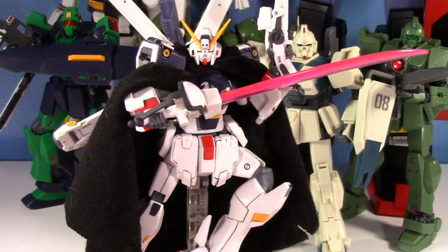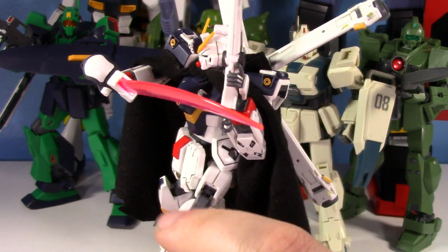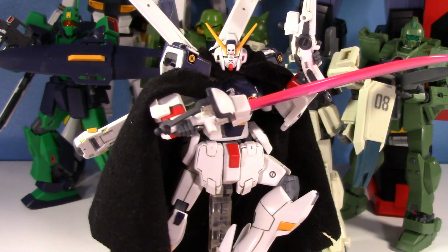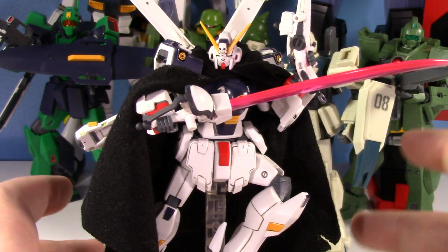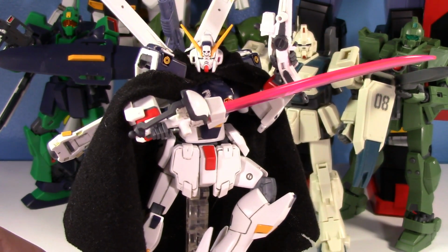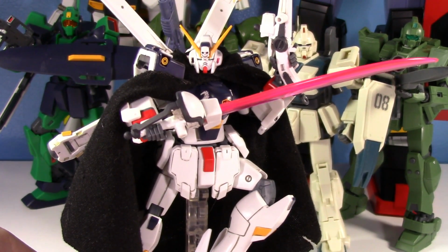Oh, look at this thing, man. Look at the weapons. And I also love his beam shield, too, how it comes out from his little arm hinge there. What an awesome kit. Oh, and he's kind of smaller because he is, you know, an F91 era Gundam. Oh, this is by far one of my favorites. But it's not my favorite over the next three.